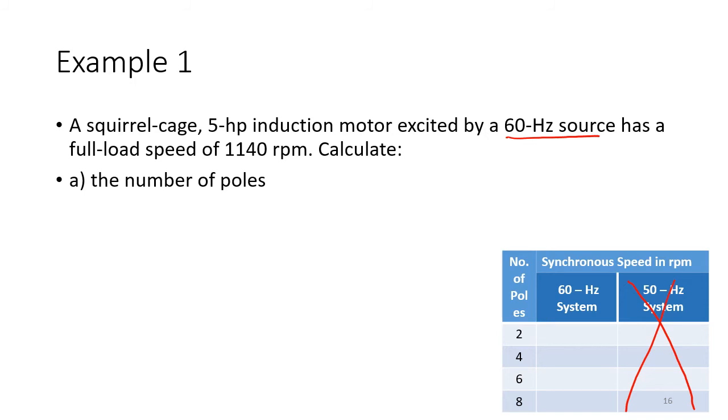So we know for 2 poles we have 3600, for 4 poles 1800, 6 poles 1200, and 8 poles 900. And we know that the speed stays very close to the synchronous speed, and the closest one here is this one, 1200. So this is a 6-pole machine.